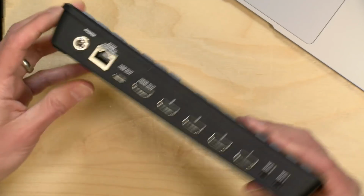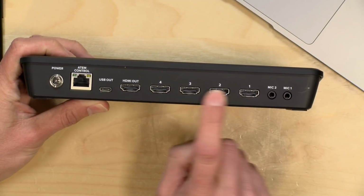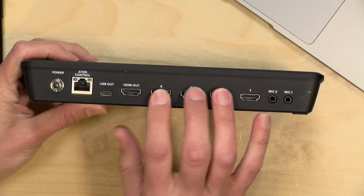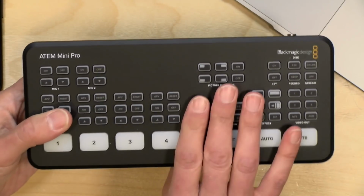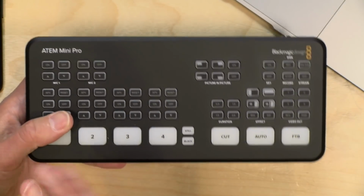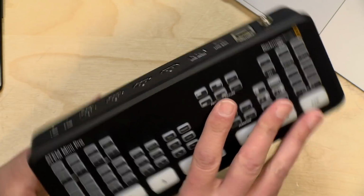And what it does is it takes four cameras or computers or game consoles in over HDMI, and it allows you to switch between those devices. You also have the option to do some rudimentary picture-in-picture. It can do green screen. It can do all of this just on the device. I have the Pro Edition here that also will allow you to record and or stream out live without the need for a computer at all.